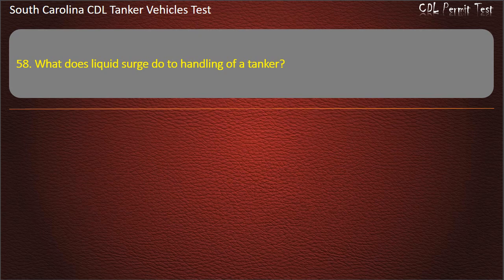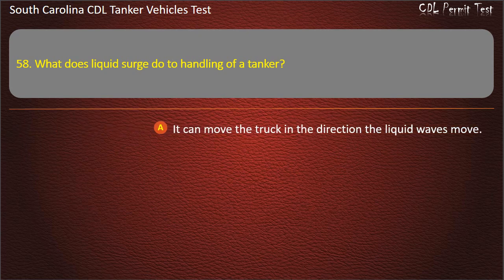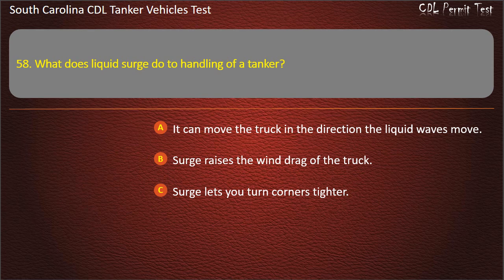Question 58. What does liquid surge do to handling of a tanker? It can move the truck in the direction the liquid waves move. Surge raises the wind drag of the truck. Surge lets you turn corners tighter. Answer. It can move the truck in the direction the liquid waves move.